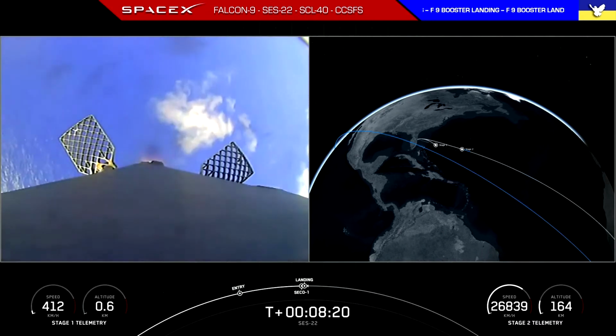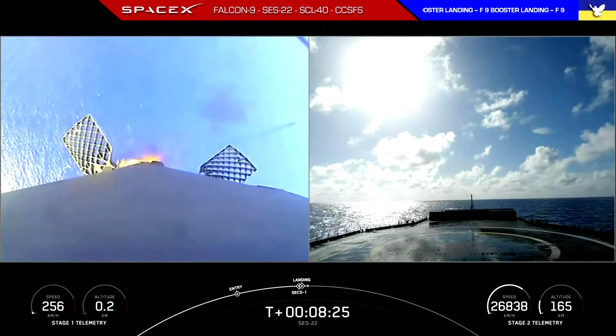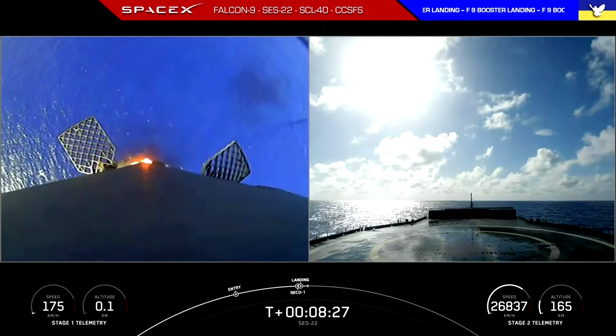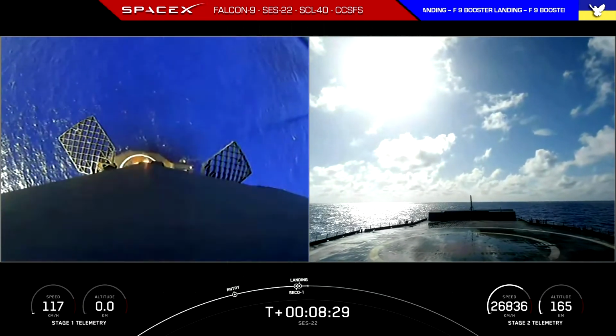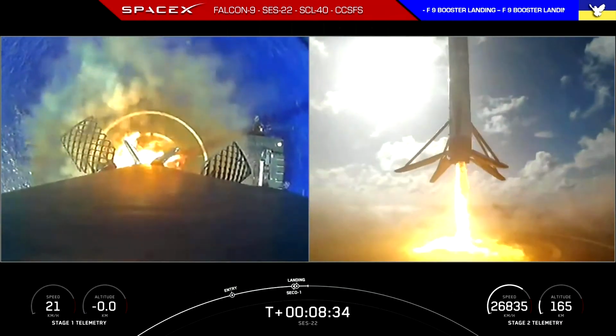Again, attempting to land on A Shortfall of Gravitas. Nominal orbit insertion. And confirmation of good orbit on the second stage. Stage 1, landing leg, deploy. Expected loss of signal, Cape.